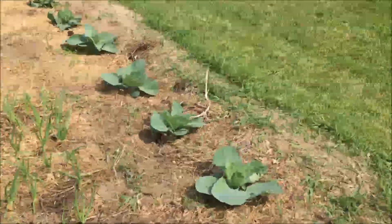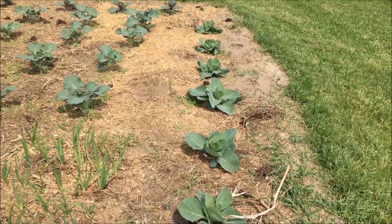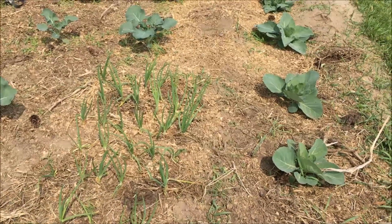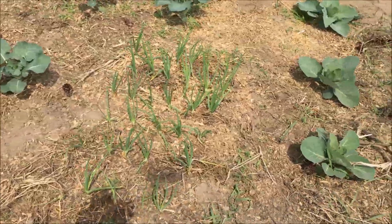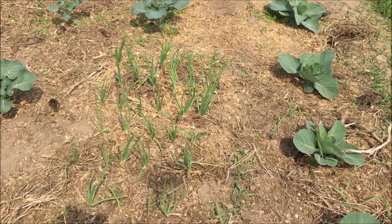It's one of my rows of cabbages. They have really grown here the last couple days. And I have some onions back here too. These were the candy onions, I think they were called, and these are ones that I'm actually growing from plants instead of sets, and I've never done that before. So far they look pretty good.